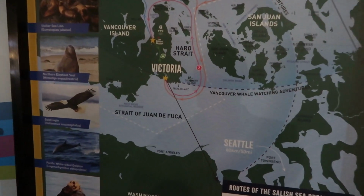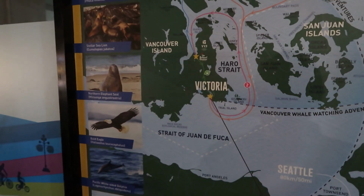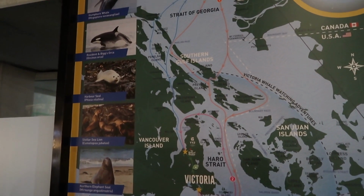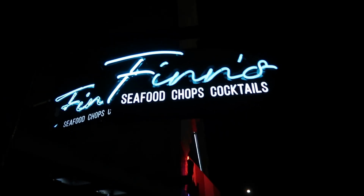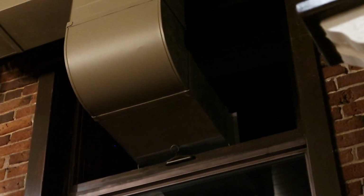This is pretty cool. You can see Victoria here. There's Vancouver Island. And they have these tours where you can see sea lions and harbor seals and orca whales and humpback whales. So far so good. Seems like a nice place. They've got a corner table here, but it's got a pretty nice view of the harbor. Right now, they have that space heater there because they said there's construction on this window, and it's leaking cold air from up there. I'm not really feeling anything.